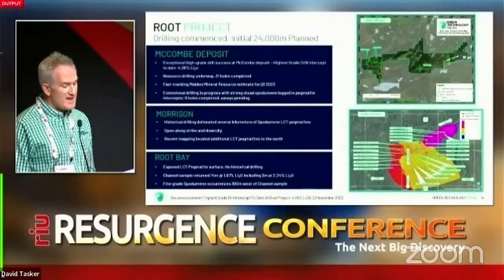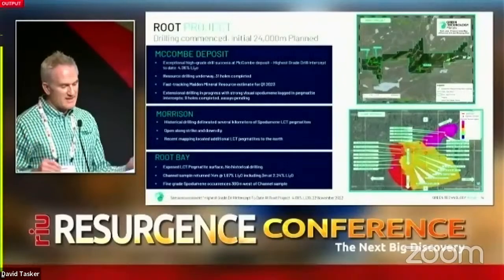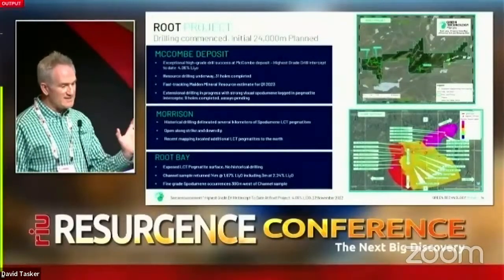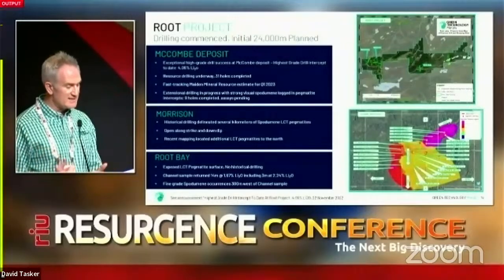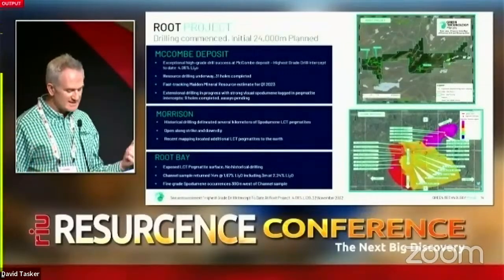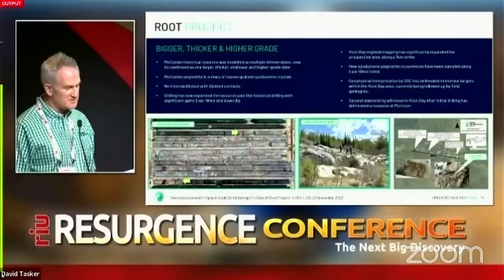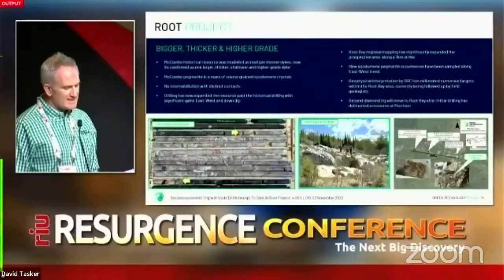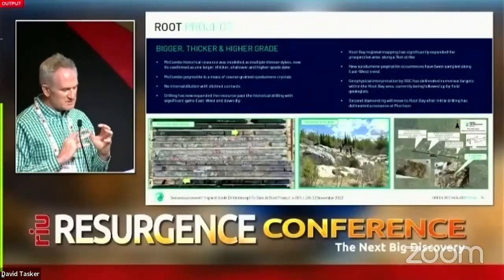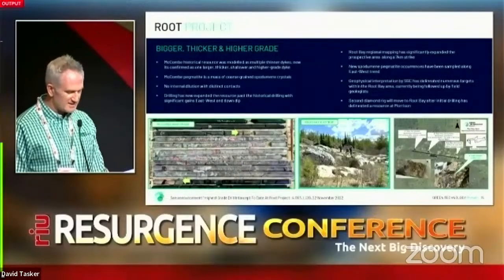And then you jump over to Root Bay. There's a large pegmatite there, LCT spodumene. I've been there, walked over the massive ridge. I said to the guys, right, go east-west and let's see what else we can find. And they've located additional pegmatites and spodumene crystals. One thing we're finding with the Root project is the density of the spodumene crystals is very high, which is giving it the better grade, which is great from a processing side.